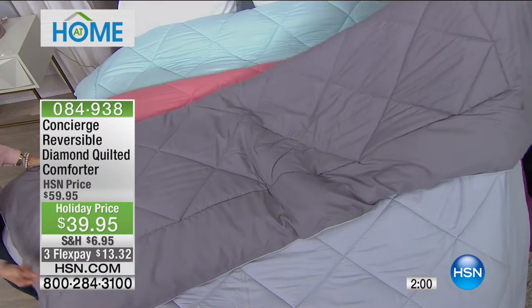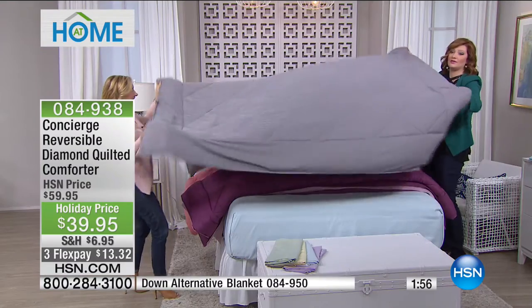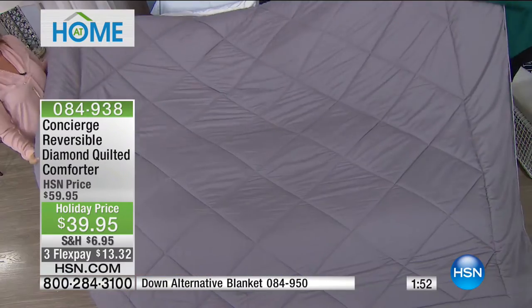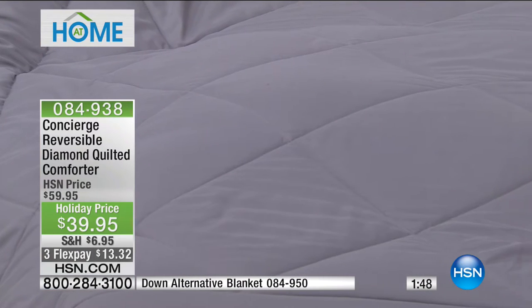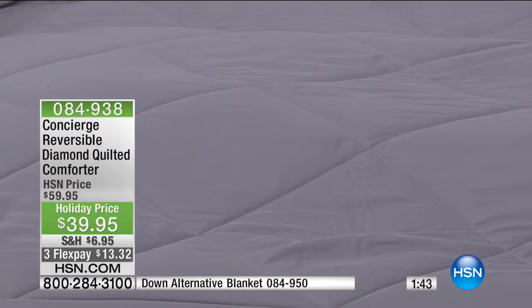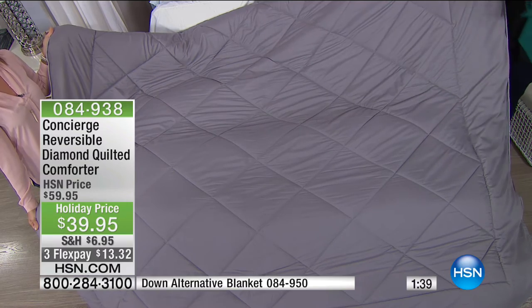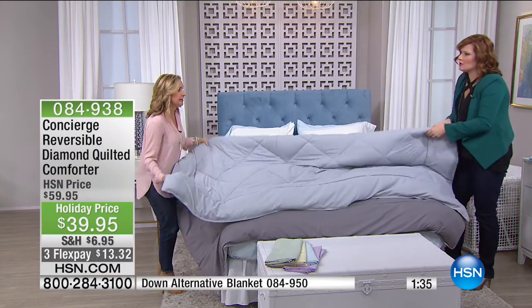But these are fully reversible. Now, if you want the gray, we have 20 left in the king. Wow. 20 left in the king. That is going to sell out in seconds. Then what's next to go after that, Erin? Okay, so aqua, there's about 90 in the king. So aqua's popular as well. But don't you feel, Ellen, it's a nice way to infuse color into your bedroom, and times two.